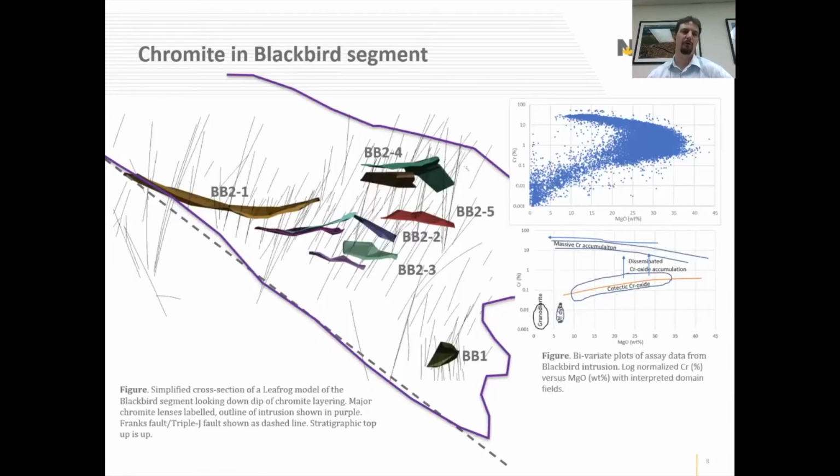So we're going to look at the chromite in Blackbird first. Chromite occurs throughout much of the intrusion. If we look at the assay data, we can see the range of cotectic chromite with olivine going up into disseminated, and then once we trend back into here, we're into massive accumulations of chromite.